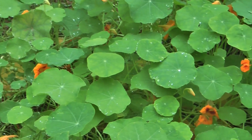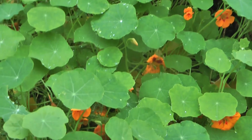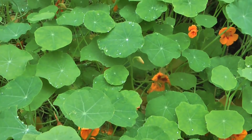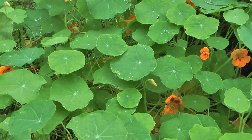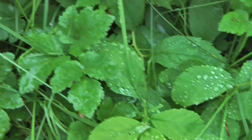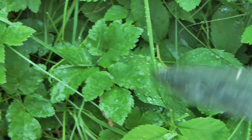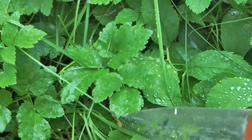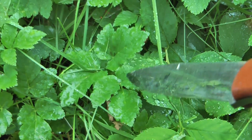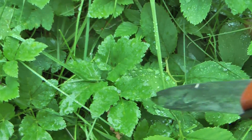I don't know how they get there, but they're tasty. So I will gather some of this. This is great. This is great for my noodles. And here we have, I think it's called ground elder in English. We call it zevenblad because it means 7 leaves, because it has 7 leaves.